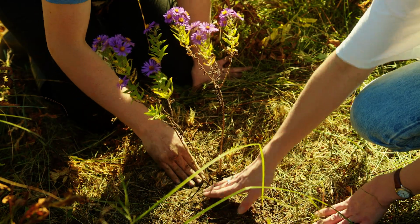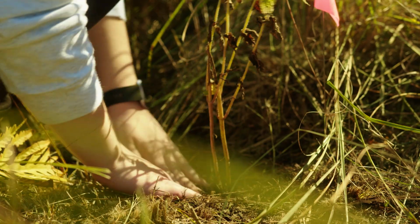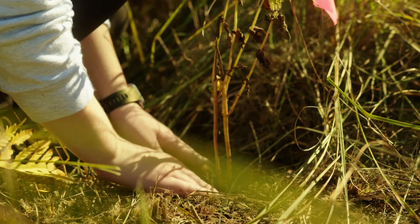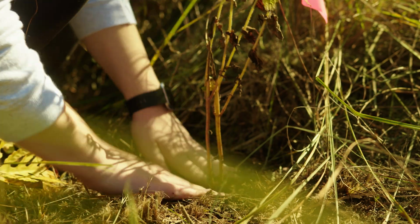We hope that after planting a bunch of these native species and following them for either a summer or a few summers, that we understand more about invasive species in fens and how those are really affecting planting and restoration tactics.